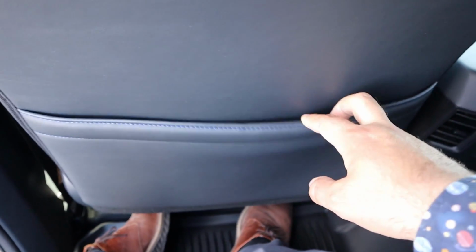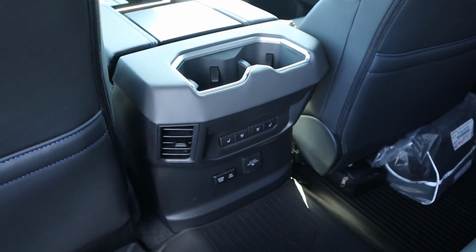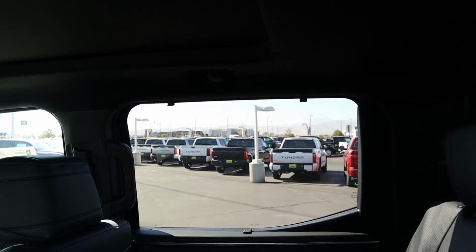Got a little storage pocket. We've got our own cup holders here. We also have heated and ventilated seats in the back, USB ports, all of that. And then this does come down a bit, but headroom's still pretty good.